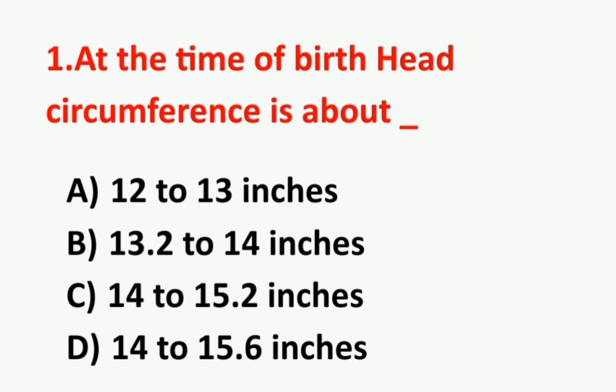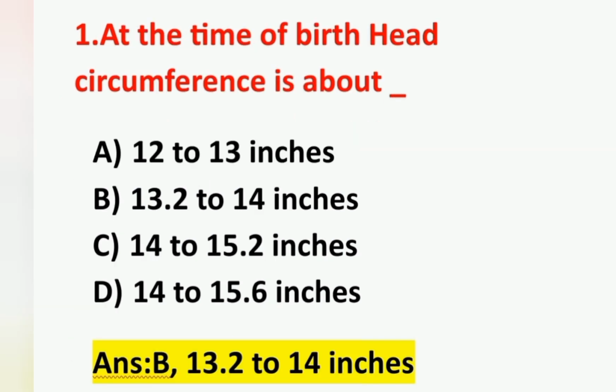At the time of birth, head circumference is about, and the options are option A 12 to 13 inches, option B 13.2 to 14 inches, option C 14 to 15.2 inches, and option D 14 to 15.6 inches. Okay, head circumference in inches, that is the question. So the correct answer is option B, 13.2 to 14 inches. In inches, okay, not in centimeter. Option B is the correct answer. If it is in centimeter, it is 33 to 35 centimeter.